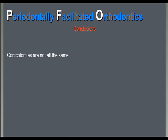So after all these clinical examples that I have tried to show you, let me conclude that corticotomies are not all the same. We definitely agree on that. And definitely corticotomies are not for every patient. Orthodontists and surgeons have to be very careful in finding the right indication, the right clinical case to be treated with these procedures.